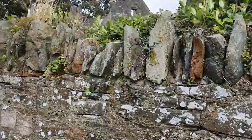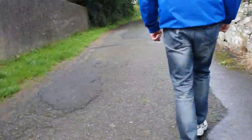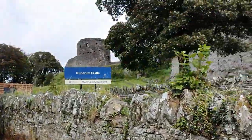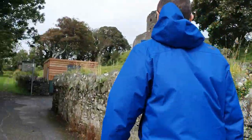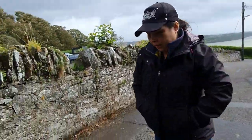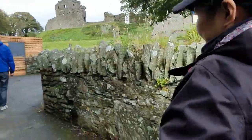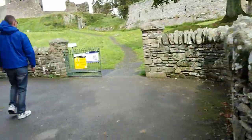So right? Yeah. Check that. Let's go. Let's go. Dundrum Castle. Come on, mommy. What do you think of this place so far? Come on, this is great. Yeah? Yes, let's go.